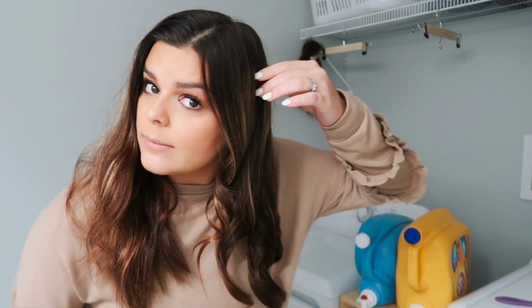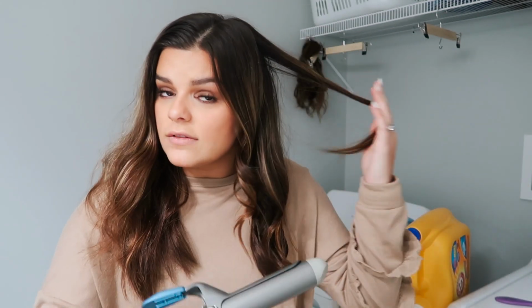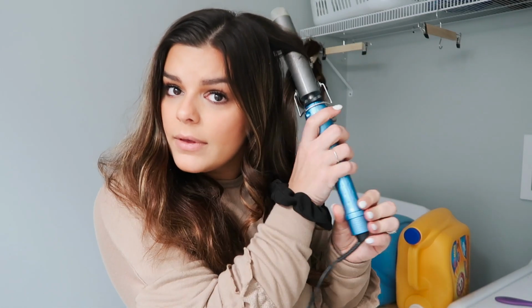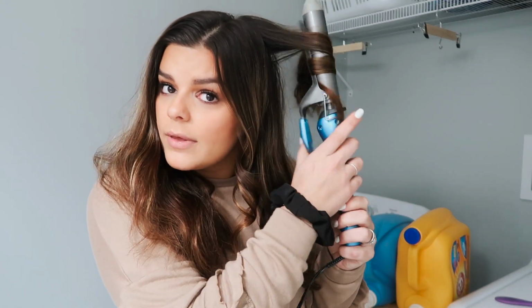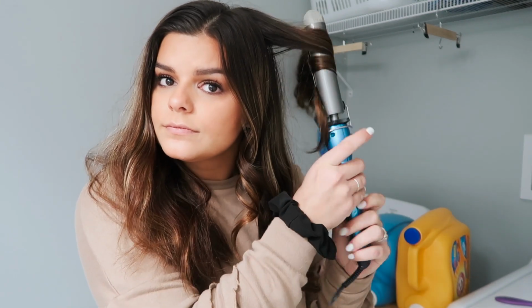And then again, you can just do that lean down and check. Sometimes what I will do, you can see this top layer just looks like it needs a little something. So I will take a section of that and take this a little bit higher up than I would and just freshen up that curl. Whoops. Freshen up that curl just a smidge.